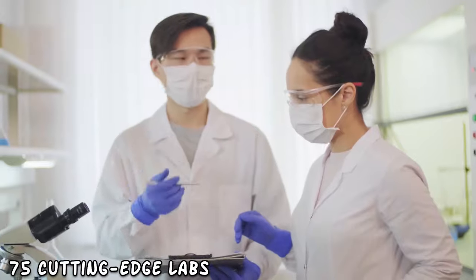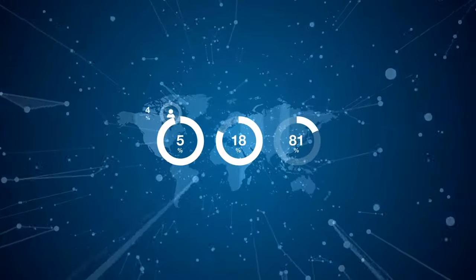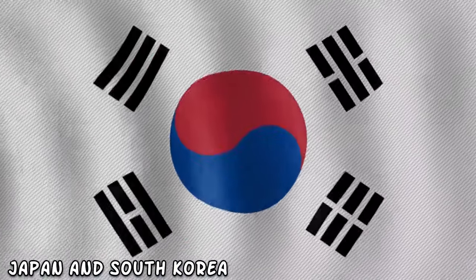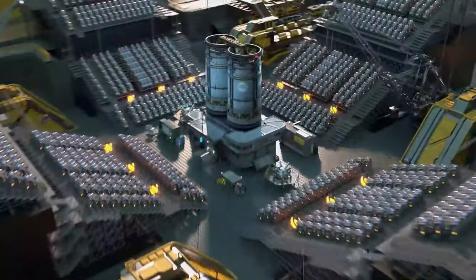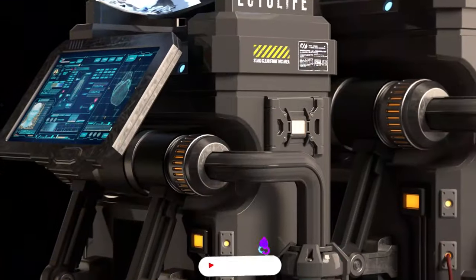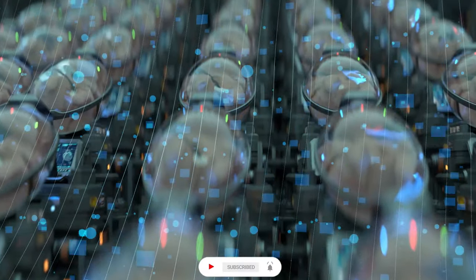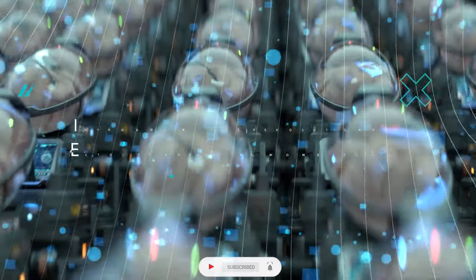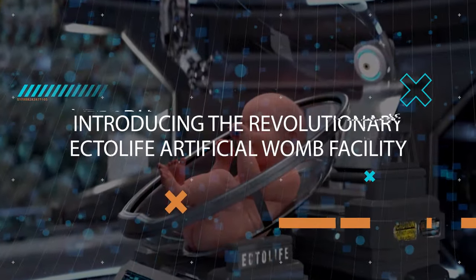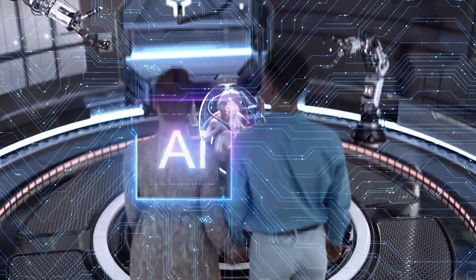Boasting 75 cutting-edge labs, each hosting 400 growth pods, it tackles population decline in countries like Japan and South Korea. Imagine a single building nurturing up to 30,000 lab-grown babies annually, ensuring a germ-free haven with sensors monitoring vital signs and an AI system detecting potential genetic anomalies. Introducing the revolutionary EctoLife Artificial Womb Facility, the epitome of artificial intelligence in the womb.